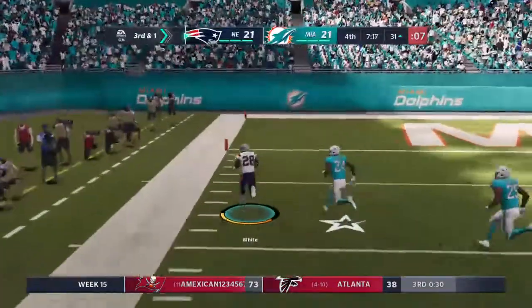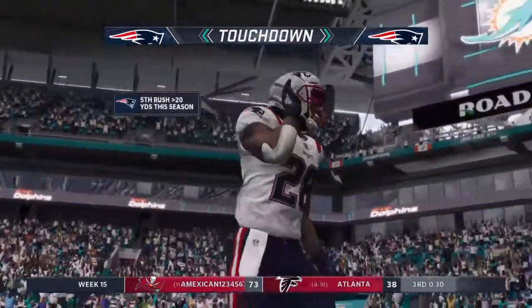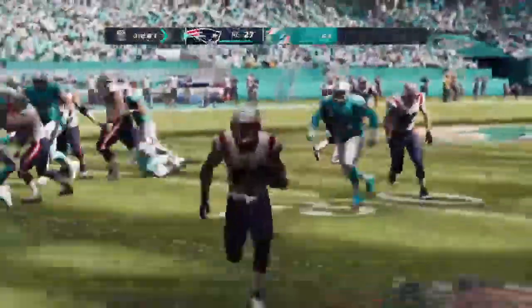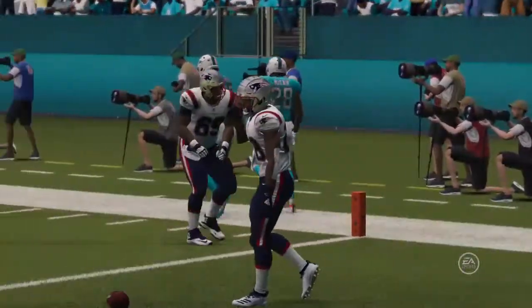White's got a 1st down and more. And all the way in. Touchdown, New England. James White, his 6th touchdown of the season. And the Patriots have moved out in front. So they went to the ground game on 3rd, hoping to pick up the 1st. They also picked up a touchdown.